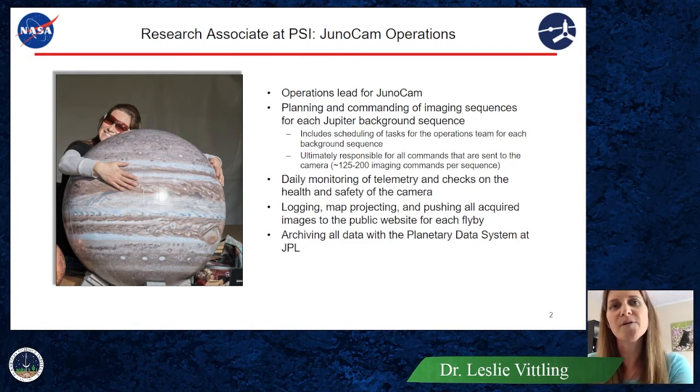I'm also responsible for the health and safety of the camera, and I monitor this daily through telemetry. Any images that come down from the spacecraft, I log, map project, and push to the public website. And then I finally end up archiving all these images with the planetary data system.